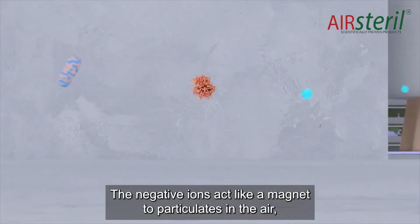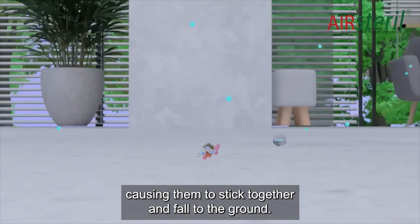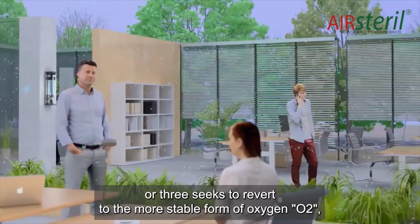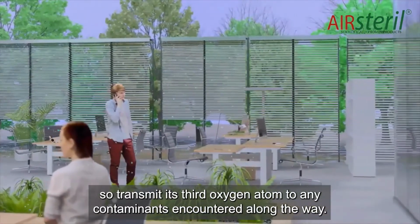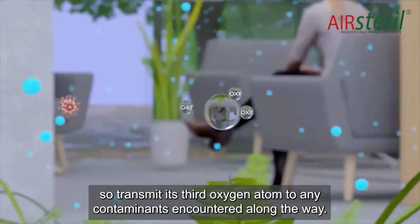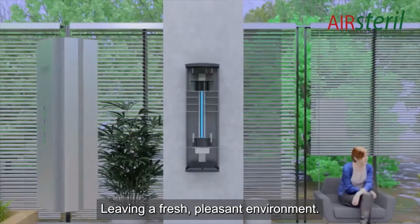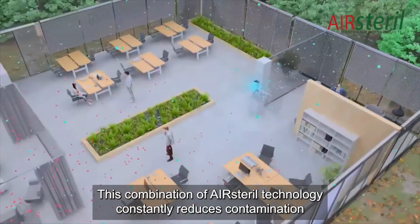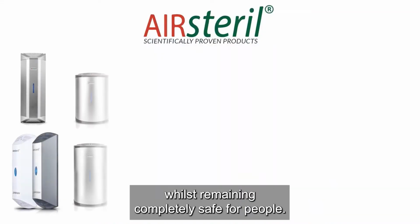The negative ions act like a magnet to particulates in the air, causing them to stick together and fall to the ground. As the air distributes, ozone or O3 seeks to revert to the more stable form of oxygen, O2, so will transmit its third oxygen atom to any contaminant encountered along the way, oxidizing and destroying pollutants, leaving a fresh, pleasant environment. This combination of AIRsteril technology constantly reduces contamination, both in the air and on all surfaces throughout the room, whilst remaining completely safe for people.